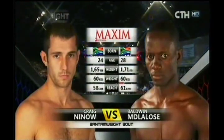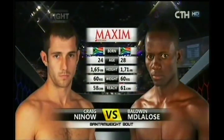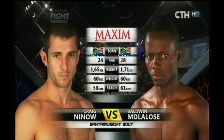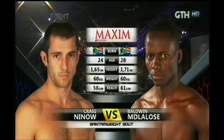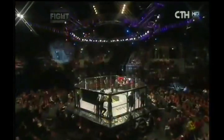Wellington brings you the tale of the tape. Four years older is Baldwin Mdlalozi. He also enjoys a 3 centimeter reach advantage and is 6 centimeters taller than his opponent, Craig Nino. Over to Shane the Duke, Wellington.